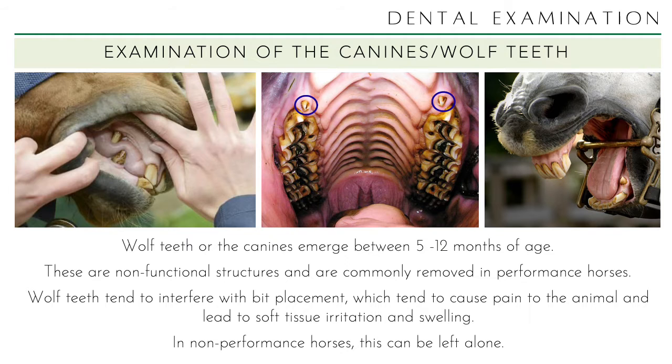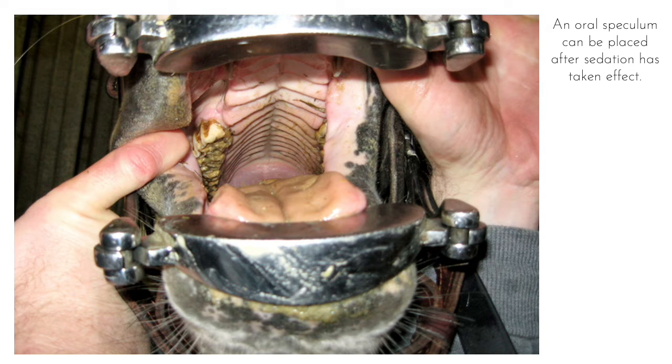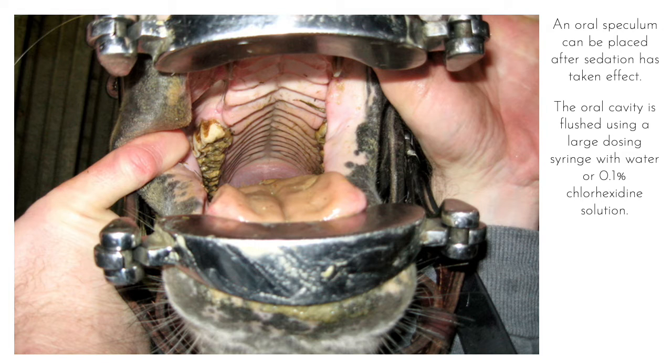Now, once you're done with this, you can place your oral speculum. Your patient is sedated already. This will keep the mouth open for your horse and for you to examine the rest of the dental arcade. And since horses are eating all the time, you need to flush or clean the area. Some just use a hose with water coming out. Some would use a large dosing syringe, usually the drenching syringe. But these are big syringes.